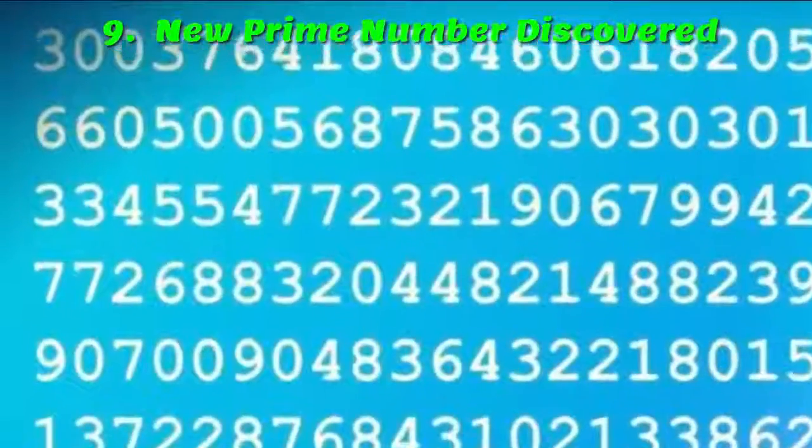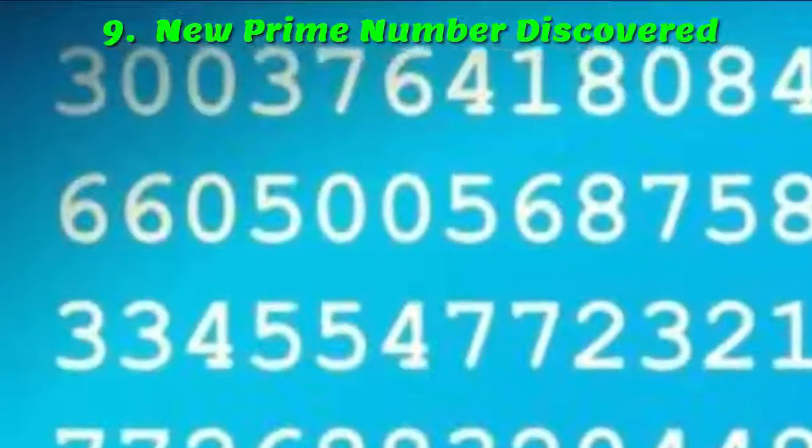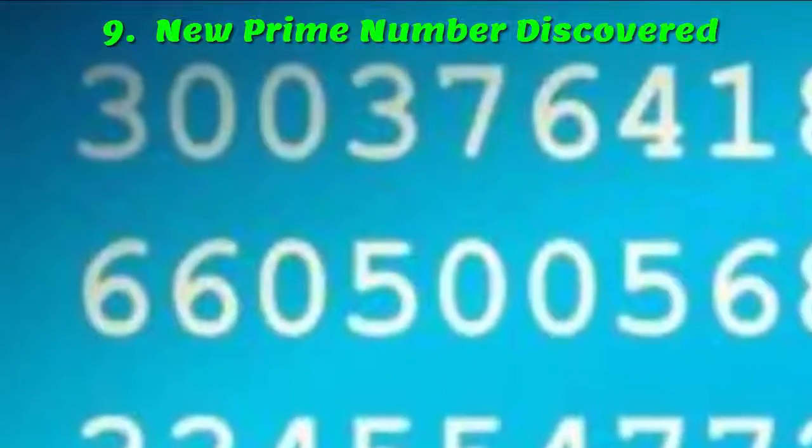New prime number discovered. Mathematicians discovered a new prime number in January via the Great Internet Mersenne Prime Search. The new prime number is 2^74,207,281 − 1. You might be asking why there is a project to determine such a number.